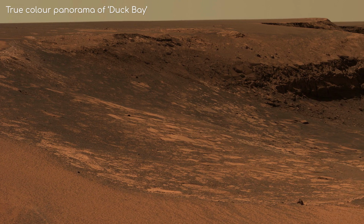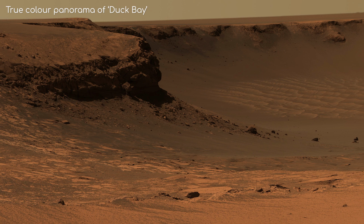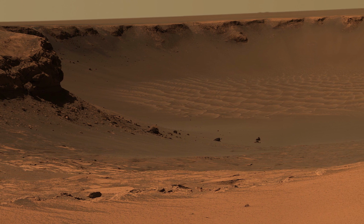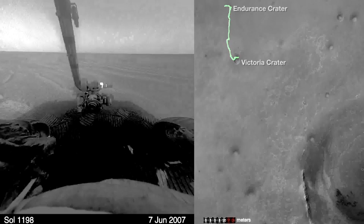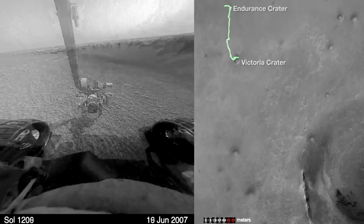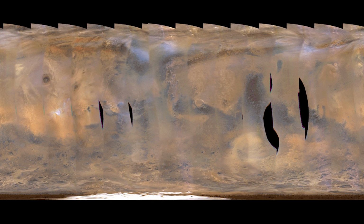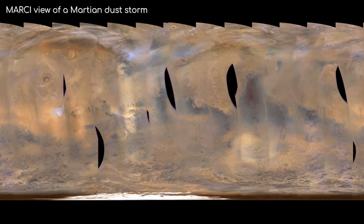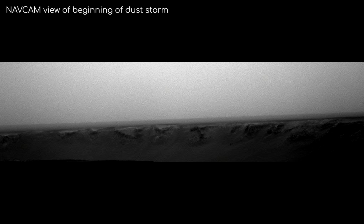This site was chosen because the slope was within the safety limits of the rover, plus the ground was made of flat, exposed bedrock, which meant it wouldn't have much wheel slippage. On the 28th of June 2007, or 1,200 sols into the mission, Opportunity prepared itself for its descent. But just as it perched itself on the top of the slope, the biggest dust storm Opportunity had seen yet rolled in, decreasing the brightness of the sun by 96%.